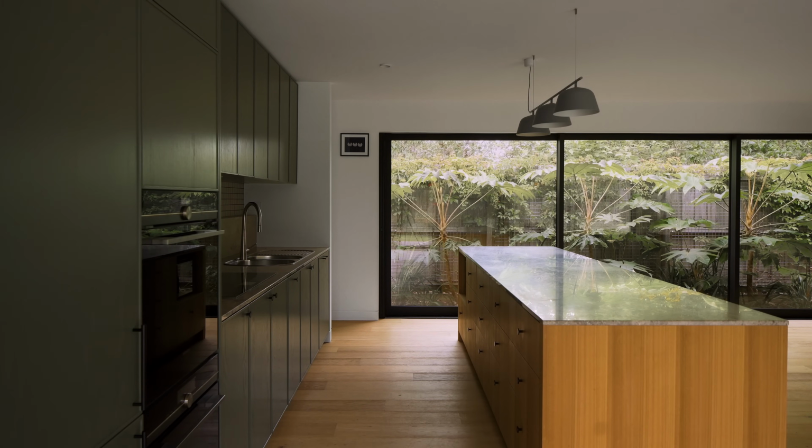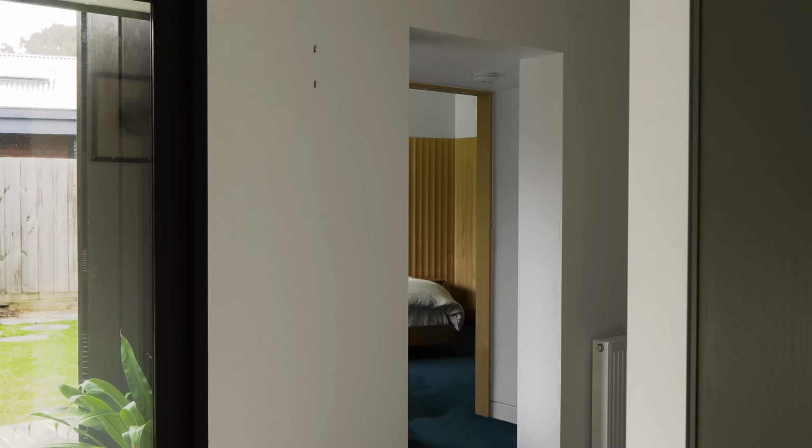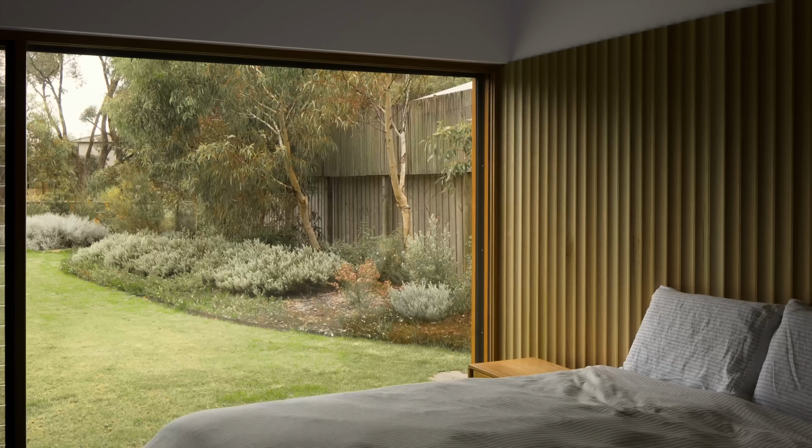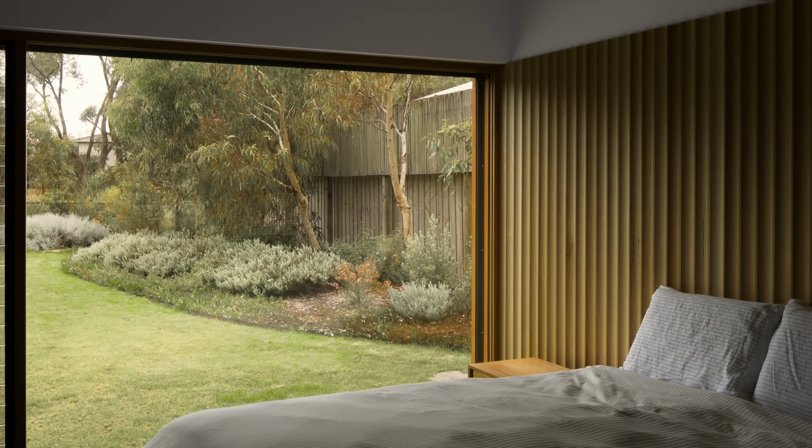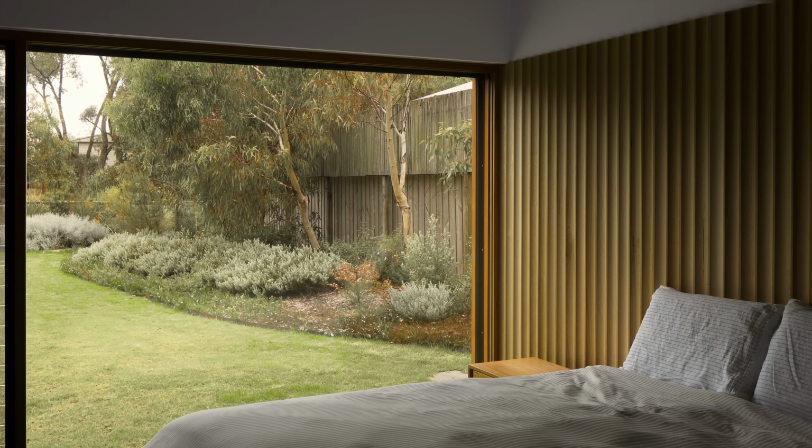Initial discussions with the clients included the possibility of demolishing and building a new home, or even potentially subdividing the land and building 2 homes. However, after careful consideration, we agreed that a renovation and extension would be the most effective and appropriate approach.